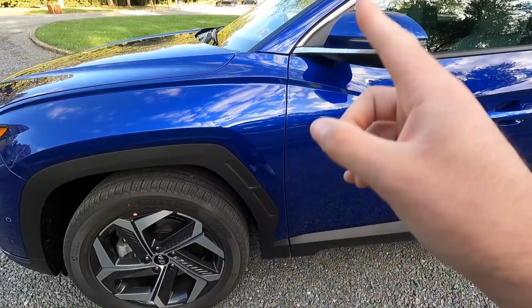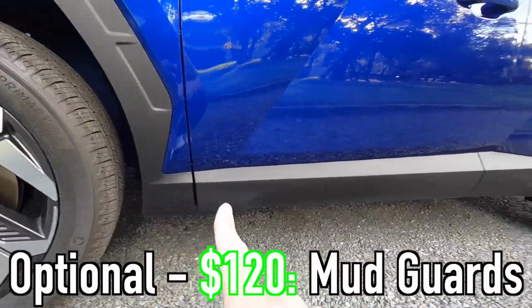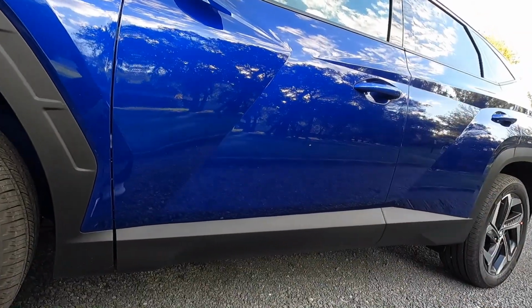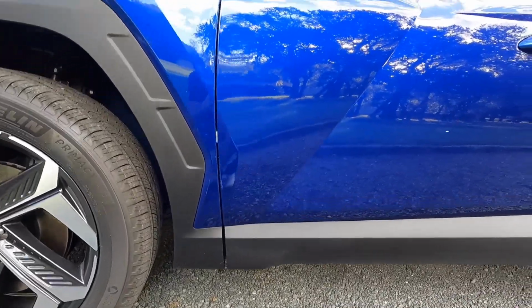You can get a factory option, which is a $120 mud guard option, which would give you mud guards behind all 4 of your wheels and tires, again, to help mitigate some of that debris flying on the side of your vehicle. Just something that I thought I'd point out. This one has not been optioned with that option.